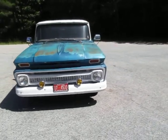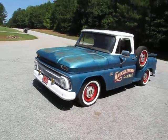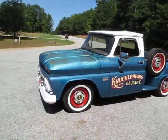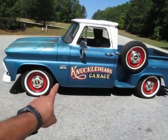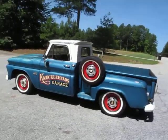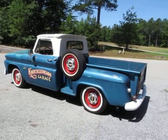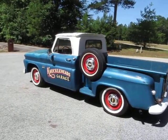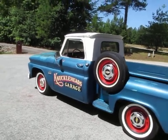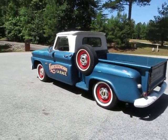Great patina. Old original paint that's faded. I think it had a one-time repaint years ago and then just faded out. Now this Knucklehead's Garage is brand new. The guys that had it when it went into the estate said, let's do something cool with it, and they paid to have that put on. The artwork is done really well. It's hand painted. It's got a brand new set of radial white wall tires on it.